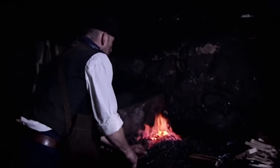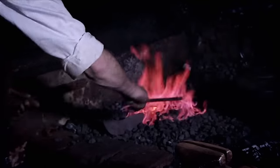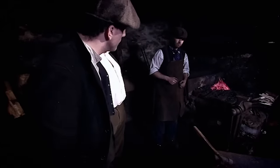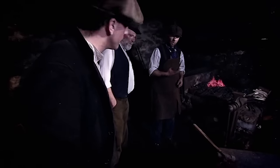Right, just a general clean-up now. In the foundry's heyday, a blacksmith could make a billhook from scratch in half an hour. Give it a good brush up and probably run the rasp over just to take any rough edges.